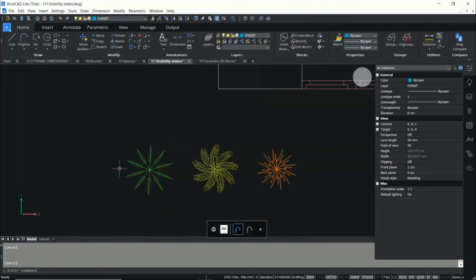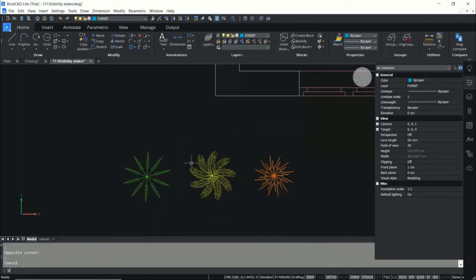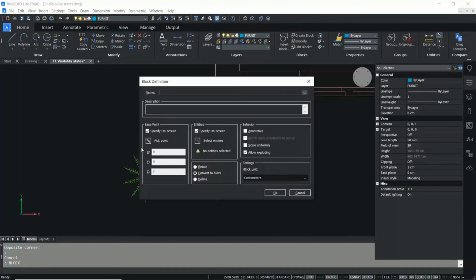So what I'll do is, first of all, I have to convert these into blocks. So I'll go to block command. Then I'll call it as trees.